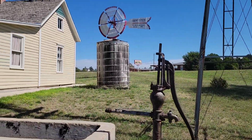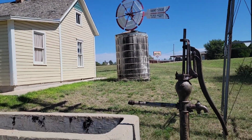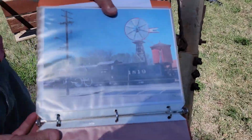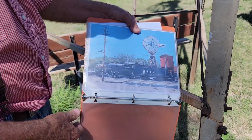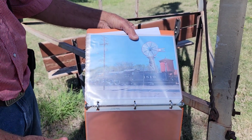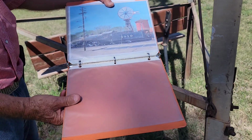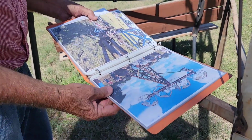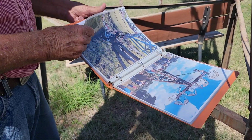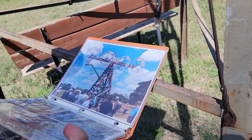Wow. That water tank right here came from south of town. Okay, there's kind of how the setup was along the railroad. Wow. Oh, wow. That's so neat. This is the mill that got blown down. Oh. And that's just how crazy they get with windmills.